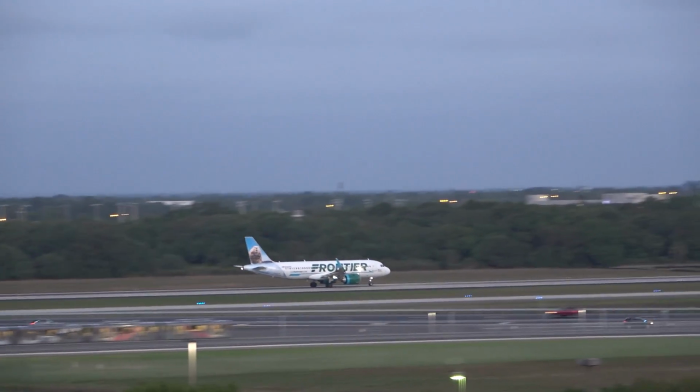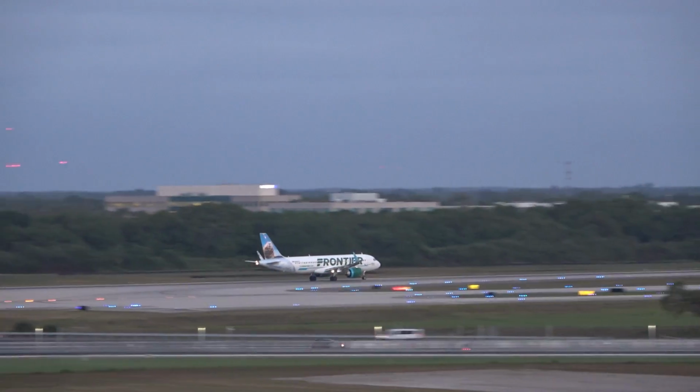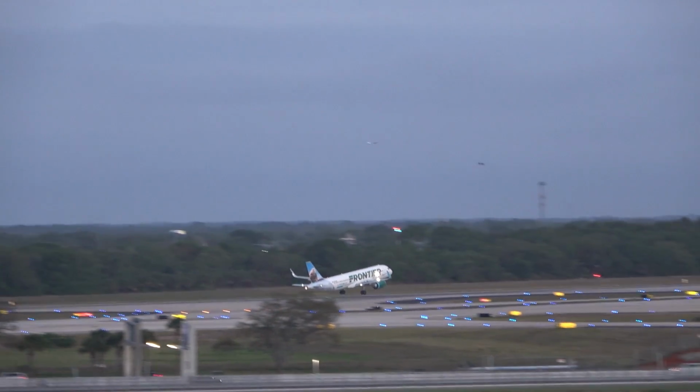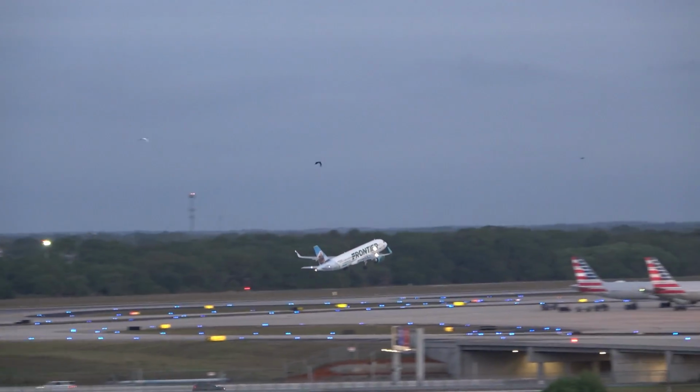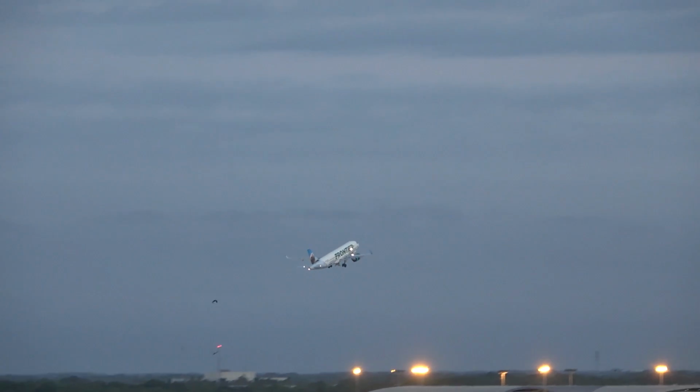Hey! It's Ward! Our beaver buddy! Everybody loves a warm beaver. Ooh, that's way to get it up. They got some aggressive takeoff settings on those A320neos.